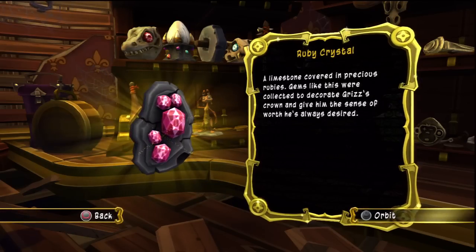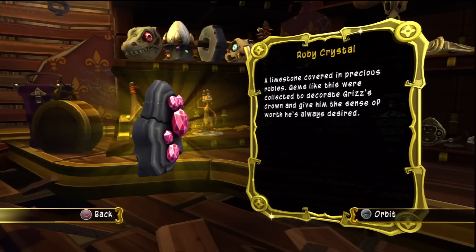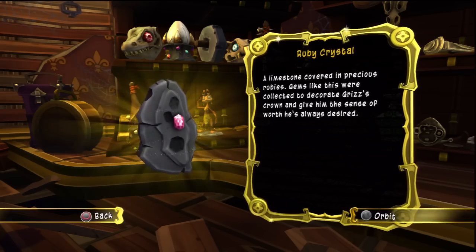Ruby crystal. A limestone covered in precious rubies. Gems like this were collected to decorate Grizz's crown and give him the sense of worth he always desired.